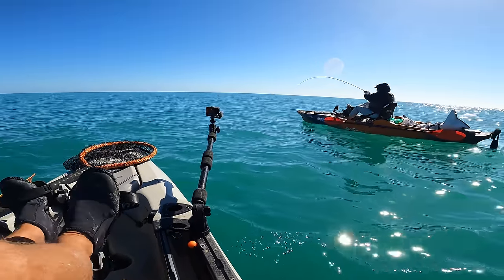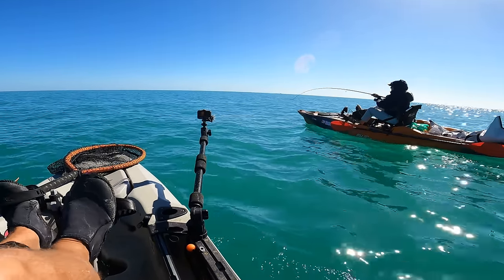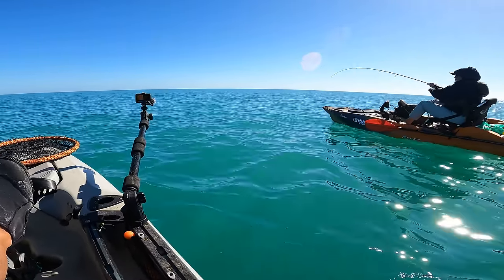Hey, never know. You might get lucky. It might be a snapper. Well, I think he's got some wings. He's either got wings or... Can you see him? Oh, yeah. Nah.